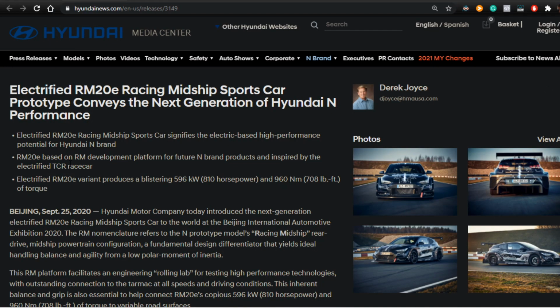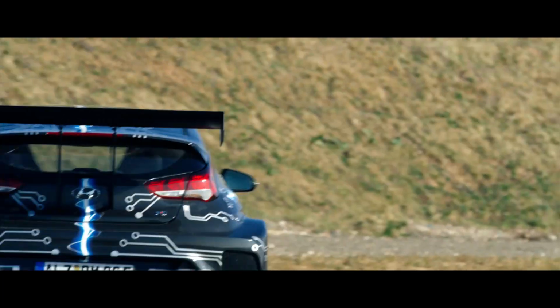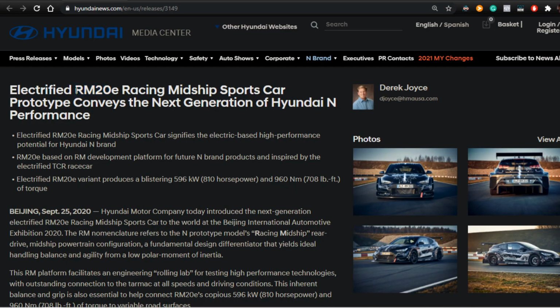Over at the Hyundai news page, the electrified RM20E racing midship sports car prototype conveys the next generation of Hyundai in performance. If you look, they just switched around the letters a little bit. We know the beloved MR2 from Toyota. If you haven't seen my video on the most recent possibilities of an MR2, go ahead and check that out. But they're switching the letters around now.